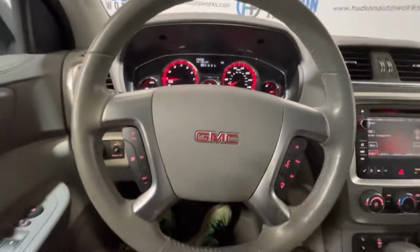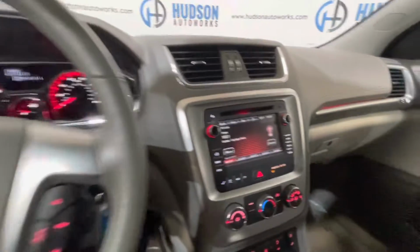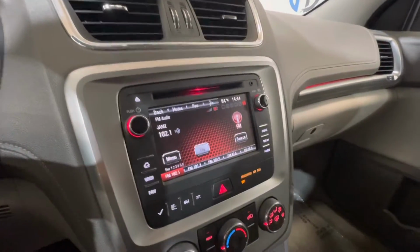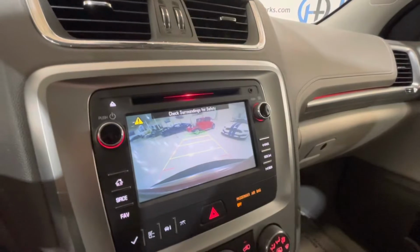You have controls for your cruise control off to the left, your Bluetooth phone and tuning knobs here on the right. Over here, you do have an AM, FM, and XM satellite radio ready system. It does have a CD drive as well. It's a touchscreen unit. You have a backup camera with some guidance lines as well as parking sensors.